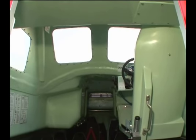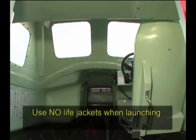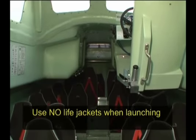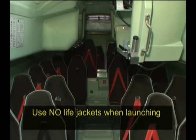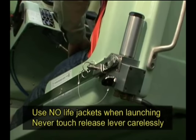The operator should conduct a final check to confirm that all crew members have fastened their seat belts and that they have not put on life jackets. Then the operator may be seated and fasten his or her seat belt. When doing so, please avoid touching the release lever.